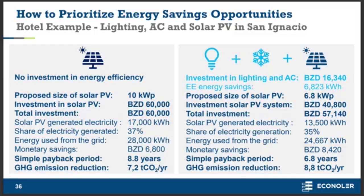So on the right side, we implement first energy efficiency regarding lighting and air conditioning. So the investment here is 16,000 Belize dollars. We do some energy savings. So since we reduced our energy consumption, we can also reduce the size of the solar PV panel which is installed. So in this case, we use 6.8 kilowatt instead of 10. So the investment in solar panels is lower. The total investment is lower than on the left side using only solar PV.